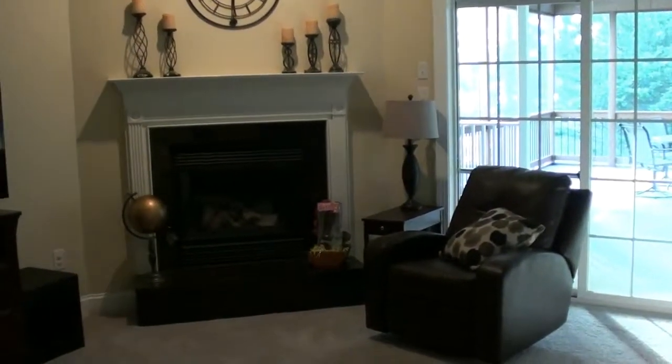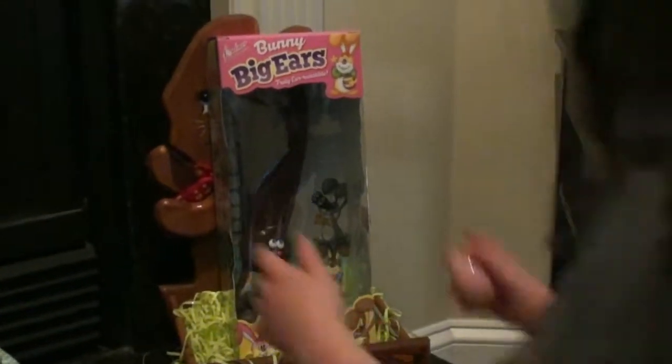What's that over there, Maya? Maya, look. What's that over there? Yay! What is that? Look how big that chocolate is. He's got big ears, huh? Yeah, let's get it out. You want to get it out? Yeah, why don't you go get bags first? That's a big, giant ears.